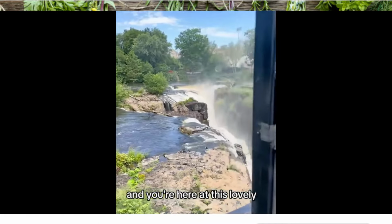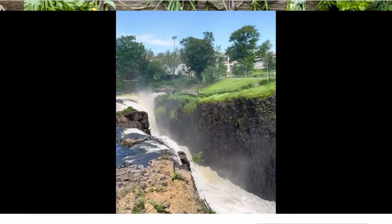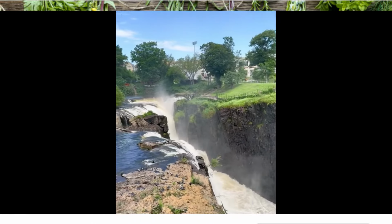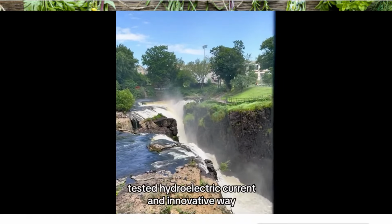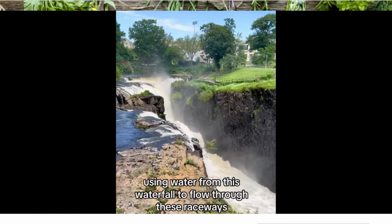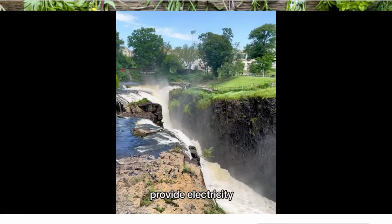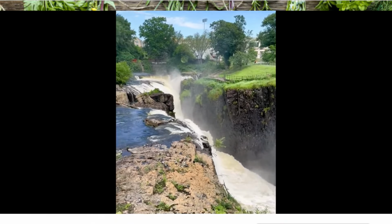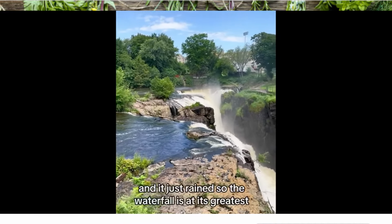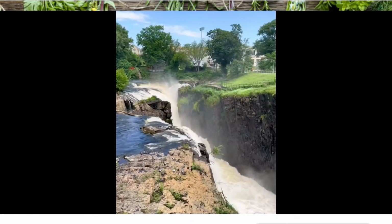at this lovely historic site where Nikola Tesla tested hydroelectric current in an innovative way using water from this waterfall that flowed through these raceways to provide electricity. So it's a national historic treasure. And it just rained, so the waterfall is at its greatest.